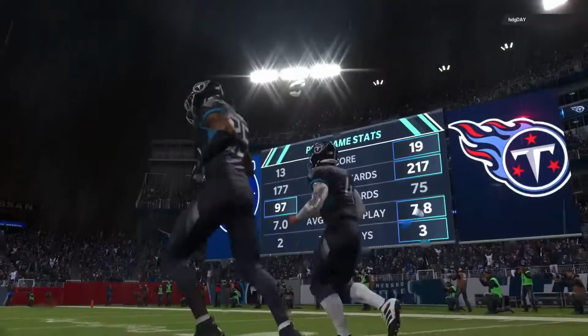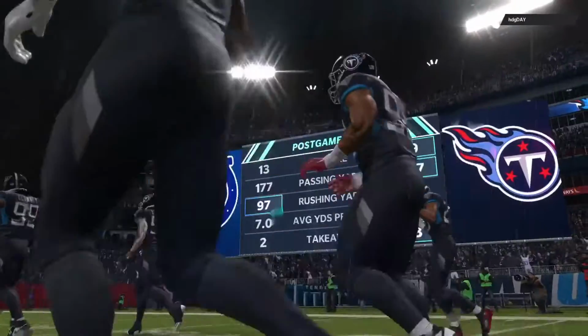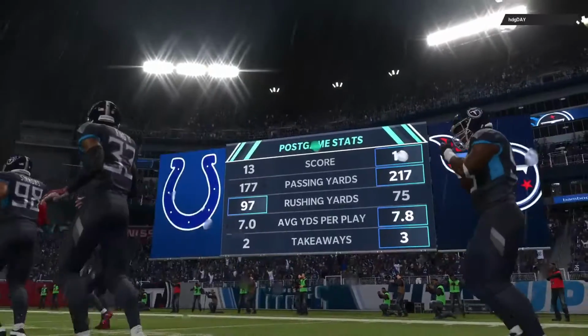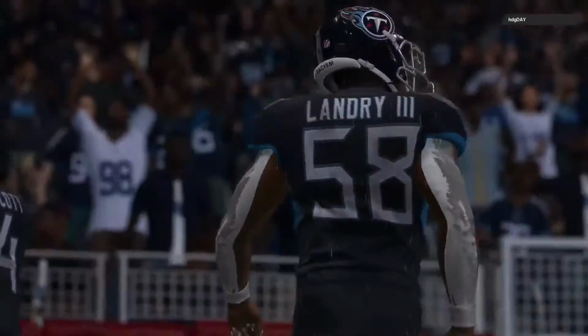So that'll do it for us, for Charles Davis. You've been watching the NFL on EA Sports. The Titans are winners here as we say so long from Nashville.